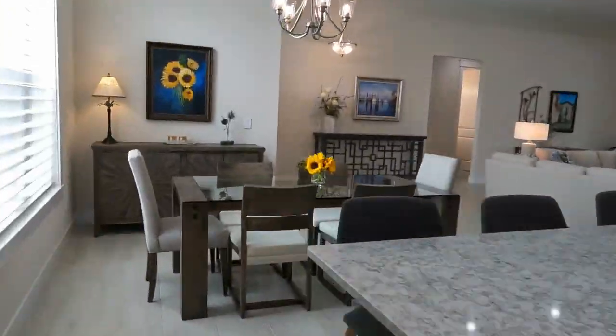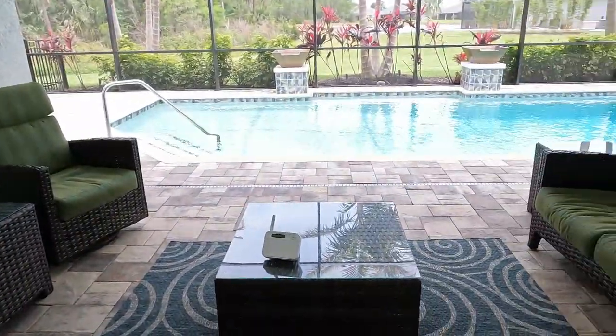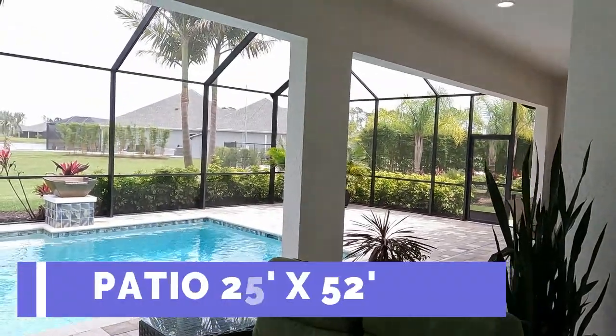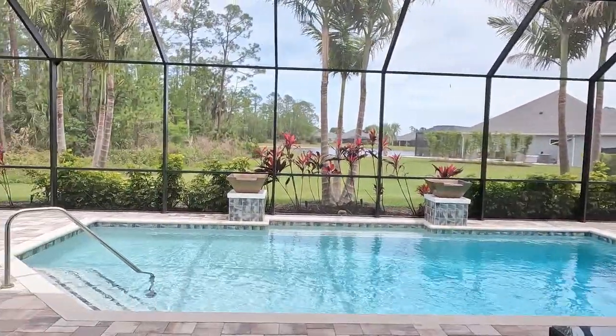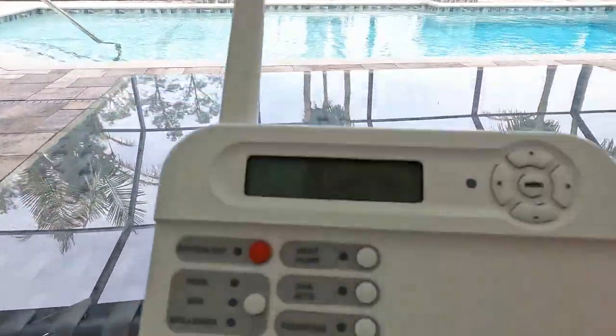I've definitely saved the best part of this tour for last, the outside area. If you love to be outside, hanging out with friends and family, or grilling, then this house is absolutely for you. It has an amazing covered seating area with multiple places for patio furniture and your grill. Or you can relax in your saltwater heated pool that is controlled by this handy dandy little remote control.